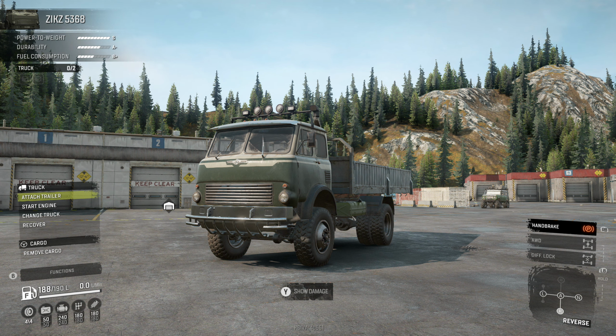It is an off-road truck, after all, and uses full-time all-wheel drive and is also upgradable to an engageable differential lock. The Zikz is an off-road truck with a lot of power. It has high suspension that makes it a little bit bouncy, and it's easier to turn over. It can handle a lot of add-ons, but no heavy crane.